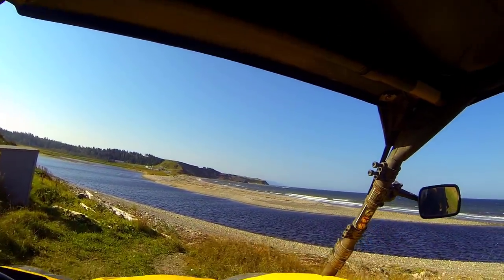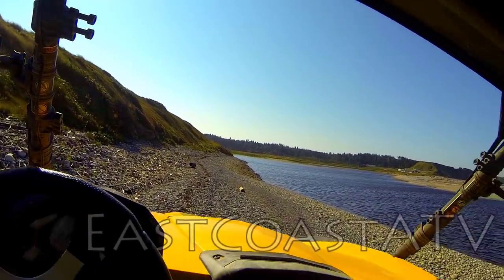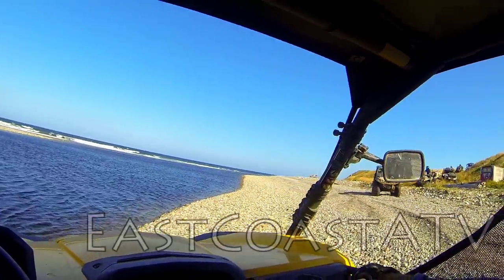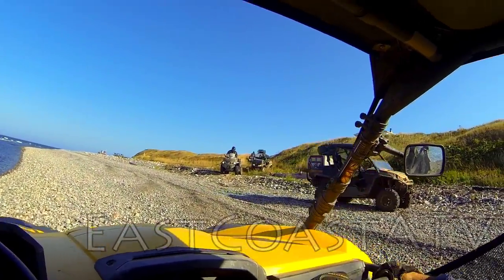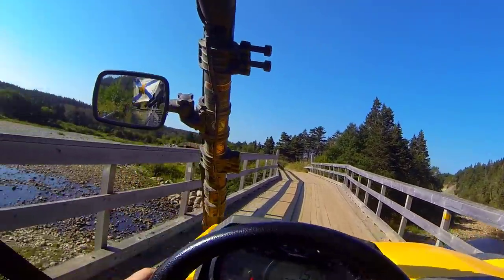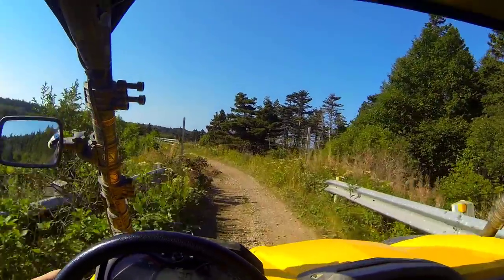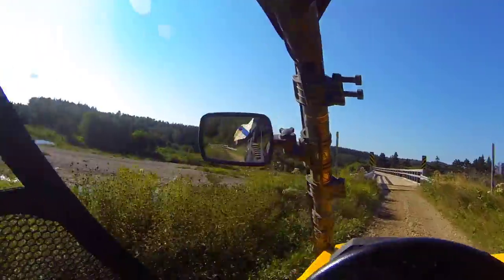High here compared to last year. It's just a short bridge. The longer one's right up here. This is the one we can see from the cabins.